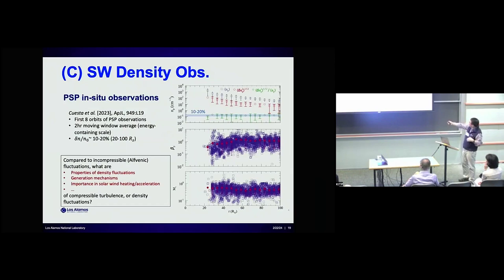And the beta does drop down, with a mean beta of 1 dropping to about 0.3-ish. And the turbulent Mach numbers stayed around 0.4-ish. And sometimes you do go to transonic. This is one of the reasons I got excited, that they actually can measure transonic turbulence in situ.